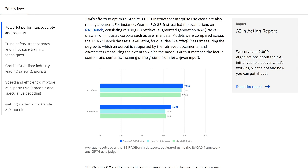Okay, so let's unpack this Granite 3.0. First off, we're not talking about just one large language model, right? There's several. Absolutely. IBM's released a whole range, actually. You've got your general purpose models, good for all sorts of tasks. Then there's the more specialized mixture of experts models. Those are the ones that excel in specific areas.